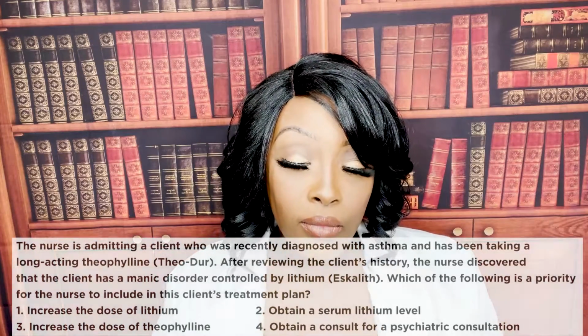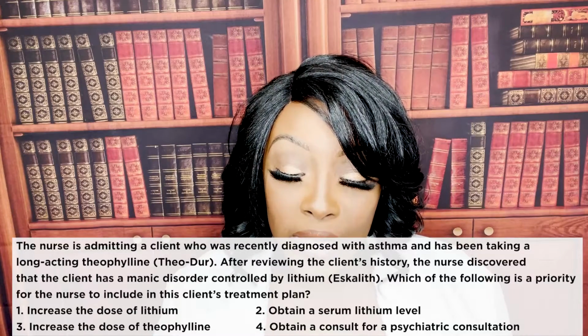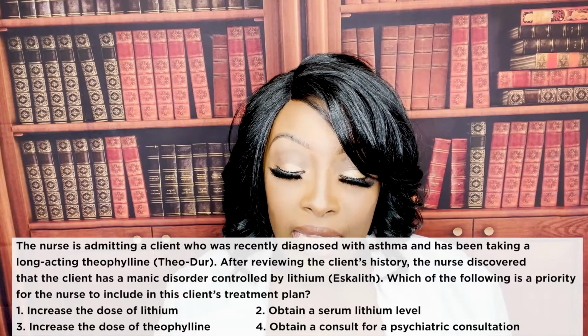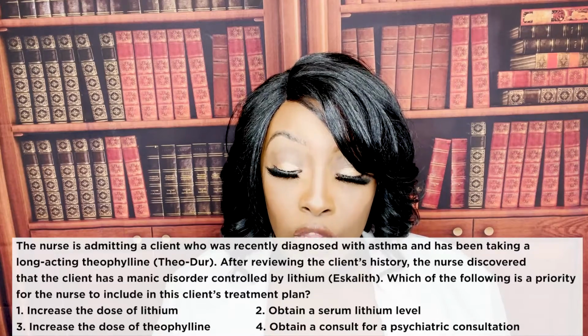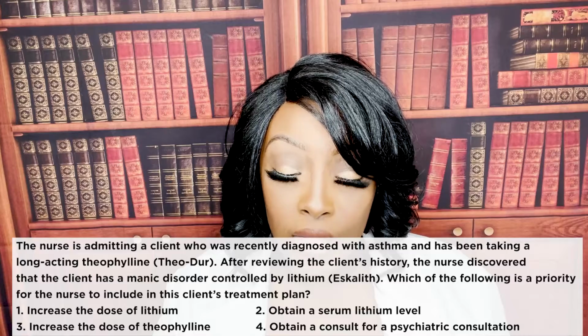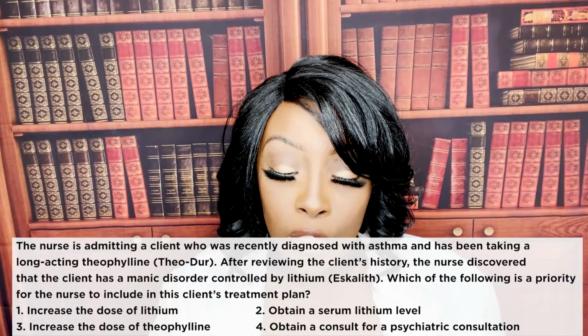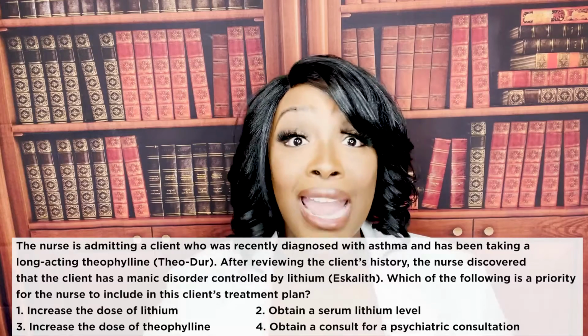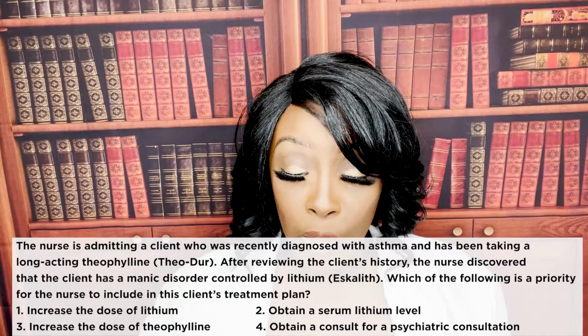Okay. Next question. The nurse is admitting a client who was recently diagnosed with asthma and has been taking a long-acting Theophylline. After reviewing the client's history, the nurse discovered that the client has a manic disorder controlled by lithium. Which of the following is a priority for the nurse to include in the client's treatment plan? Guys, this is a famous nursing test question. You better know this. 1, increase the dose of lithium.